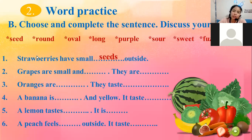Okay, so let's have a word practice. Choose and complete the sentence. Let's discuss the choices. So we have round, oval, long, purple, sour, sweet, fuzzy, and soft. Okay, number one. Can you please read and answer? Go.